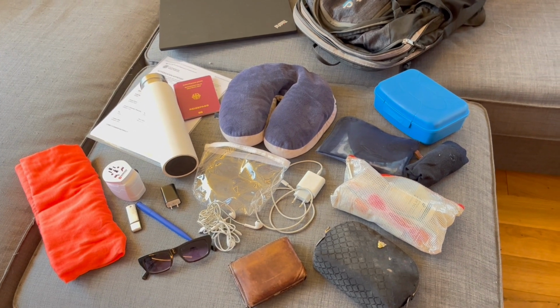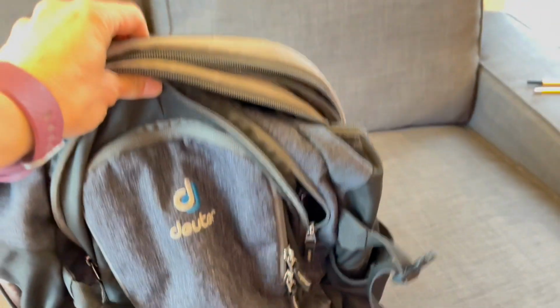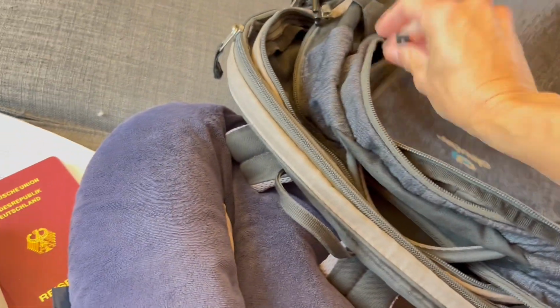So that's all what I put in my personal item. My personal item is this backpack that even sometimes I use for a day or two to travel. But for now, I will just use it as my personal item. So let's pack in the laptop first into the laptop compartment here. Here you go. You can close it. And then you still have one, two, and the one in front left that I can fill with some other stuff.